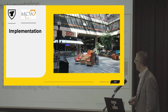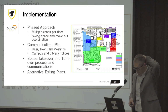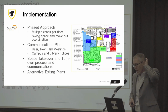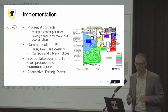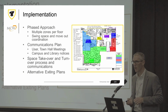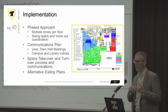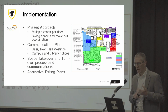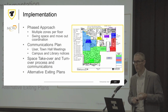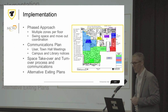On the implementation side, oh my goodness, there's lots of stories we could tell. We do have to do a phased approach as we go through the building. So we divide each floor into multiple zones, work with the users, with the library, to negotiate and discuss size of the zones, the timing that we can go into each space, and then we develop swing space and move out plans with the users, where they're going to go temporarily while they're not in their spaces.